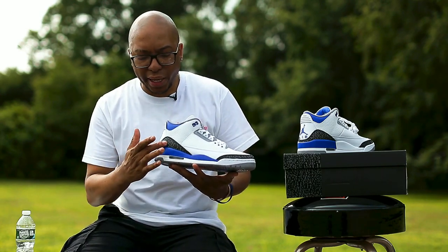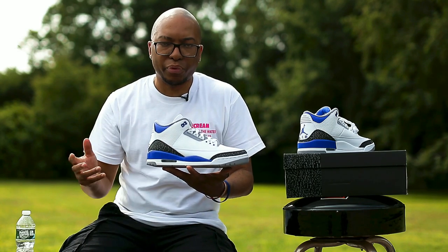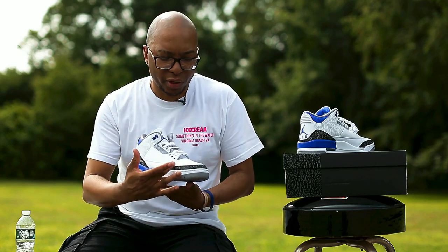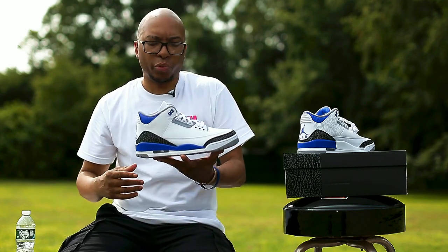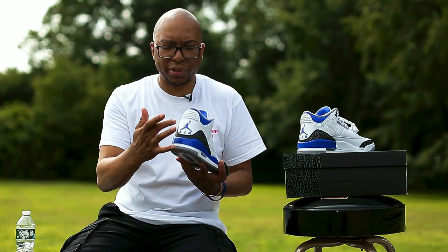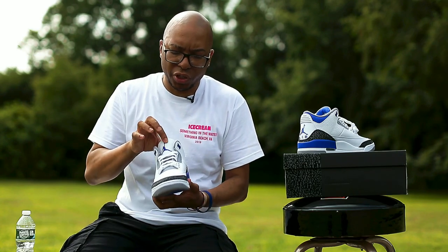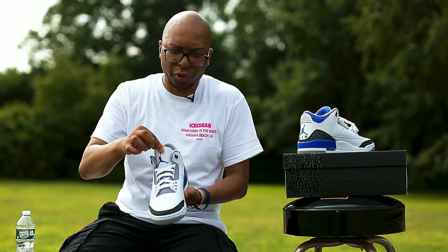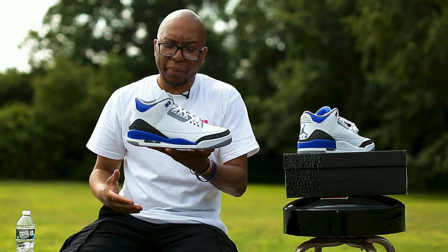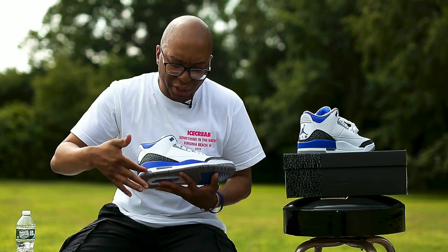So you have the raised elephant print that runs along the heel tab. It feels a little bit different than the previous Air Jordan 3s. Obviously, it's gonna run along the toe cap area as well. Everything else is pretty much the same, except you have the Jumpman in the back, which says Air on the bottom of the Jumpman. On the tongue, you also have the Jumpman, which is also in the Racer Blue. And that is pretty much it about the shoe. You just have that Nike Zoom Air bubble on the bottom right over here.